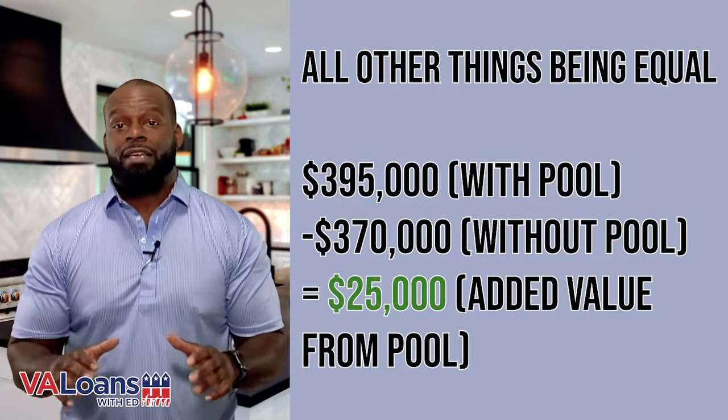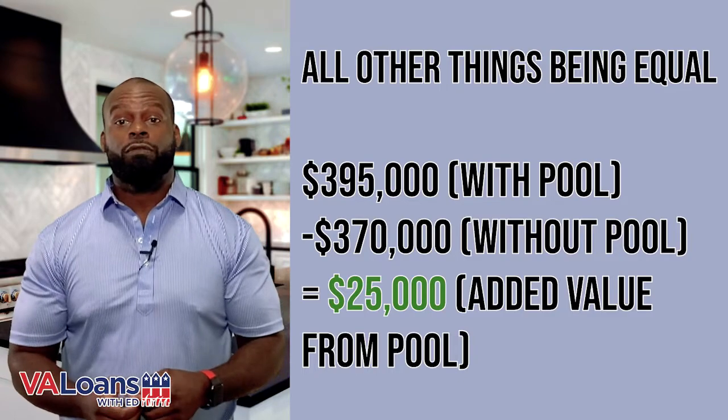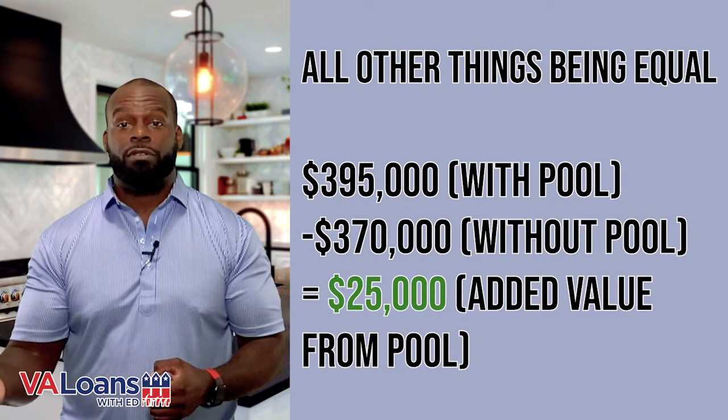Well, through the process of paired sales analysis, we can identify that these 2 properties that are virtually the same in this area, with the exception of one having a swimming pool and one not, sold for a $25,000 difference. So what that tells us is that the market in that area is willing to pay approximately $25,000 more for a house that has a pool than it would for a home that does not. Now, it doesn't matter how fabulous the pool is and if the homeowner spent 80 grand to have the pool built. What the data is telling us is that the market in this area will only pay about 25 grand extra to have a swimming pool.